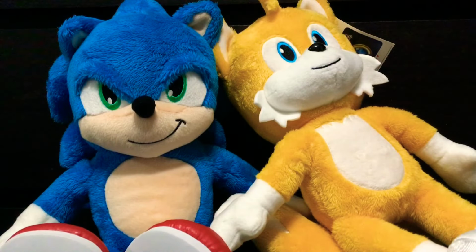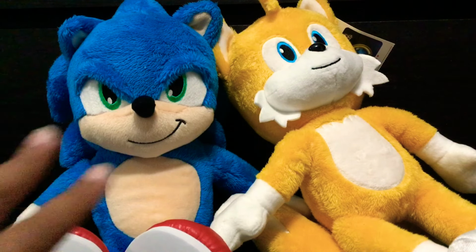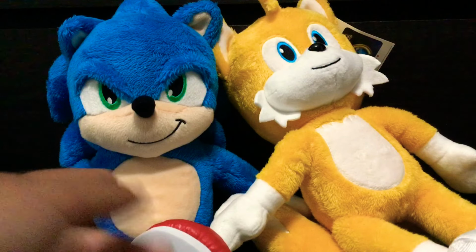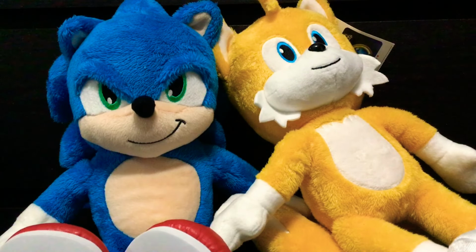And lastly, I have the Sonic the Hedgehog 2 Build-A-Bears. So we have Sonic and Tails. They made a Knuckles one, but he's like an online exclusive and I didn't get a chance to get him. So yeah. So Sonic, he's pretty cool. Although he doesn't really look like his movie counterpart. So yeah. He's pretty soft too, so yeah.